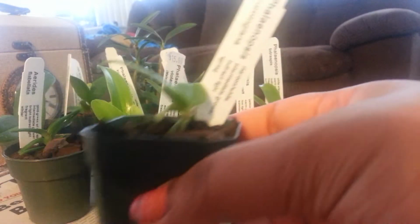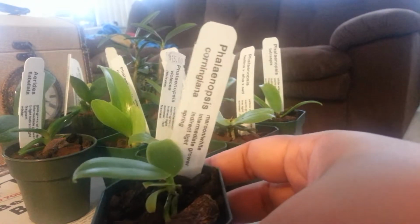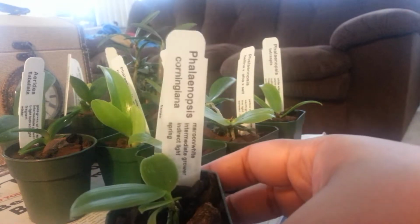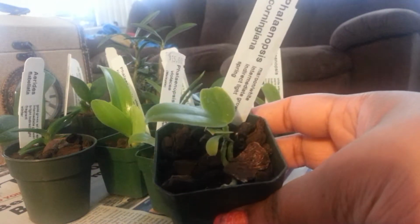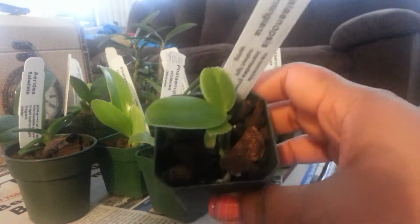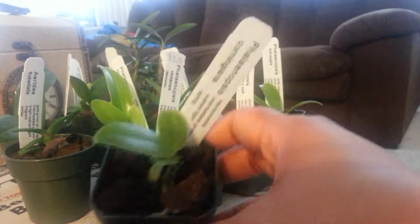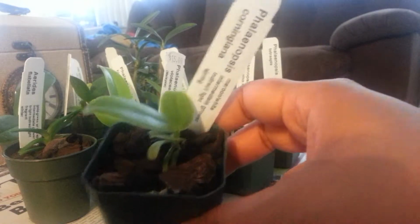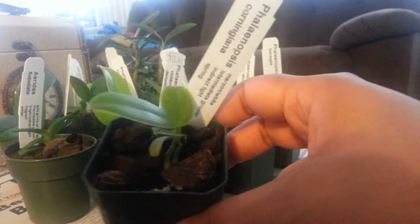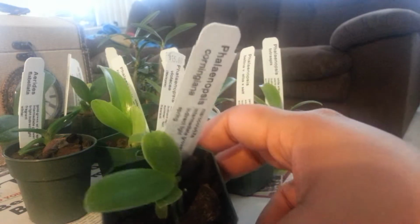The reason I placed this order to begin with was this plant over here. It's called Phalaenopsis corningiana. I've heard several people say that it is very pleasantly fragrant, so I wanted to pick it up and see what the buzz was about. It's very rare. I've looked for it all over, but I couldn't find it anywhere.